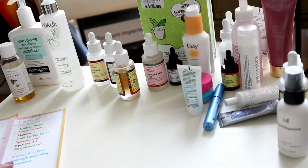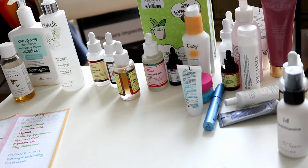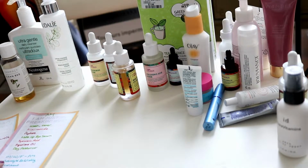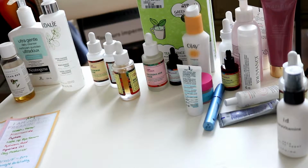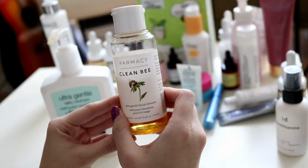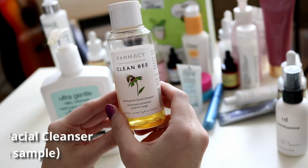So I'm just going to walk through what my morning routine is, what my evening routine is, and then a couple other little items here and there that are going to be worked in periodically, and then a few items that I am omitting from the skincare routine at this point in time. So to start off my routine, I have a couple of cleansers. First up, I have the Pharmacy Clean Bee Cleanser.